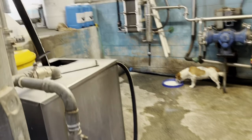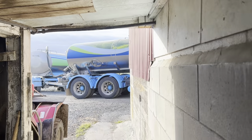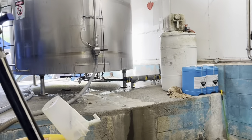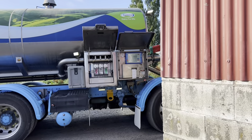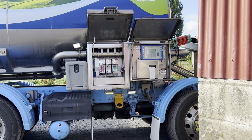Just started washing up. I've just switched over from the... And there we go. Oh, look at that. Tank is here, just in time. Beautiful. Inside the tanky here, you see, he's got all his controls there. This is how much milk we've got and all our production that we sent.